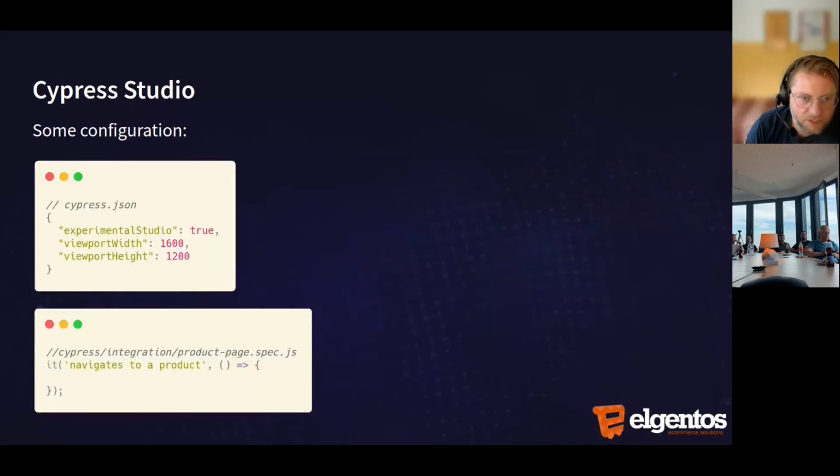Right, Cypress Studio. It's still a bit experimental. Sometimes it's nice to use. You can enable it by setting experimental studio to true in the configuration. We'll configure a viewport width, which is a bit larger than the default. In this case, we'll write a product page spec where it says it navigates to a product.